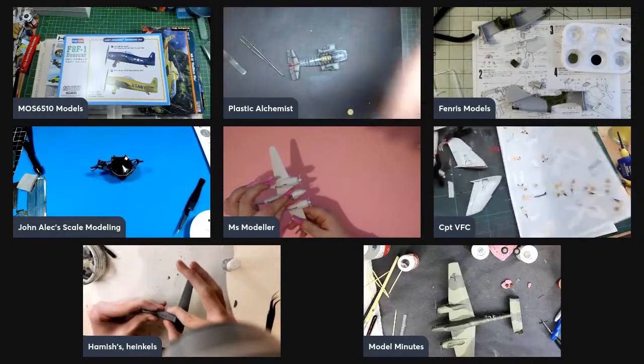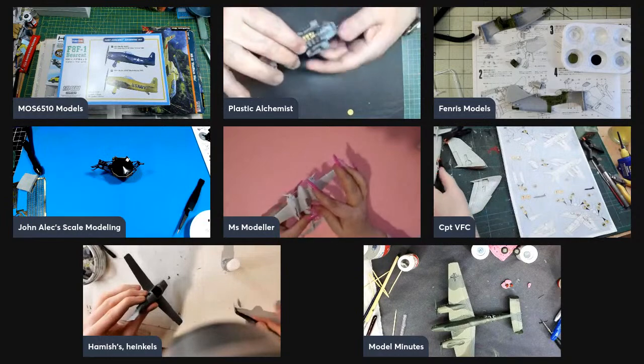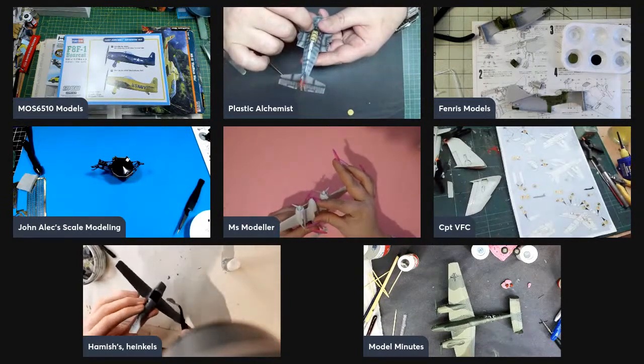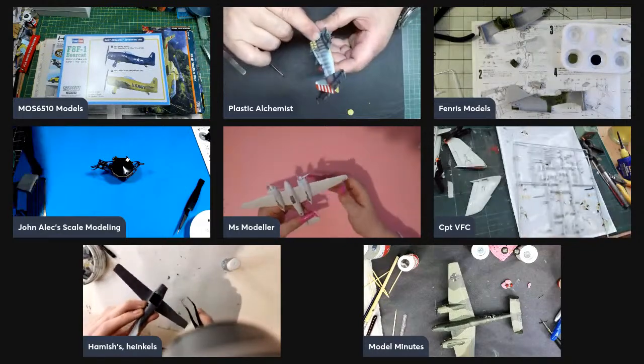So buy her a model kit and then go, look, we've already got these paints you can use. I was joking about getting her a Spitfire and letting her experiment with painting Spitfires with that.